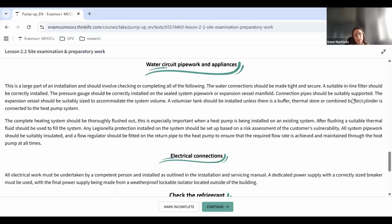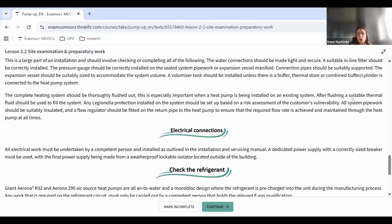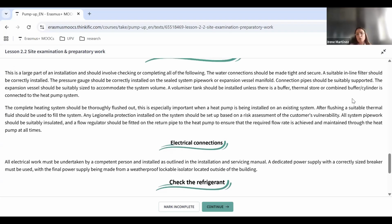We should also ensure clear drainage of condensation, preventing ice buildup or water damage around the external unit. We should also make the water connections tight and secure, insulating all pipework to minimize heat loss. This ensures that the energy generated by the heat pump is delivered effectively to the heat emitters rather than escaping into unheated spaces.